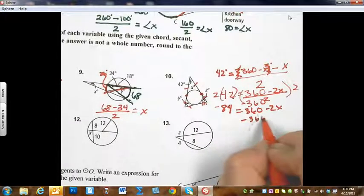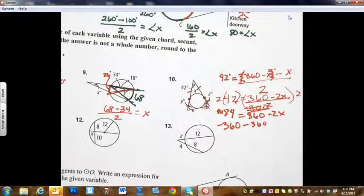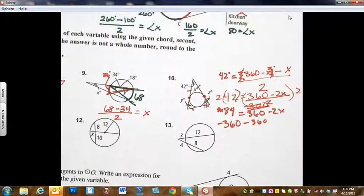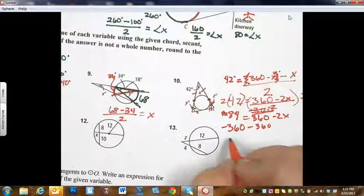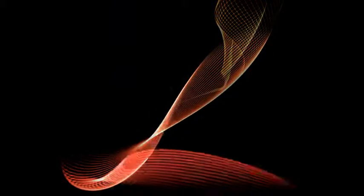Now we subtract the 360. I jumped the gun there. That's not negative. So 84 minus 360 equals, oh, I can't remember how to do that. Is negative 276, and that equals negative 2x. Divide by a negative 2, and I know that x equals 138. So I know that this arc right here is 138. So in this case, x equals 138.